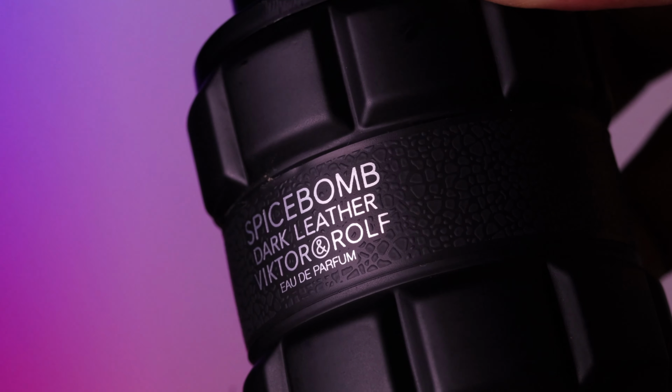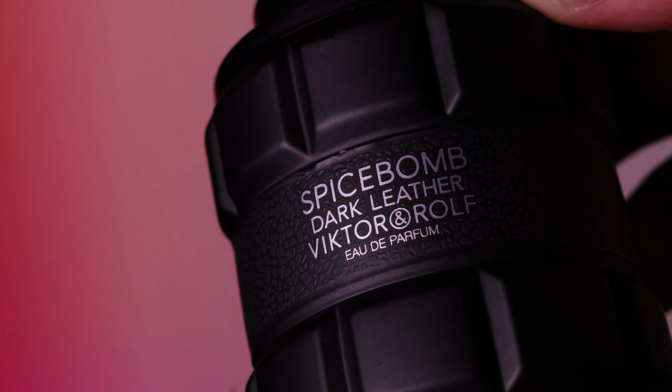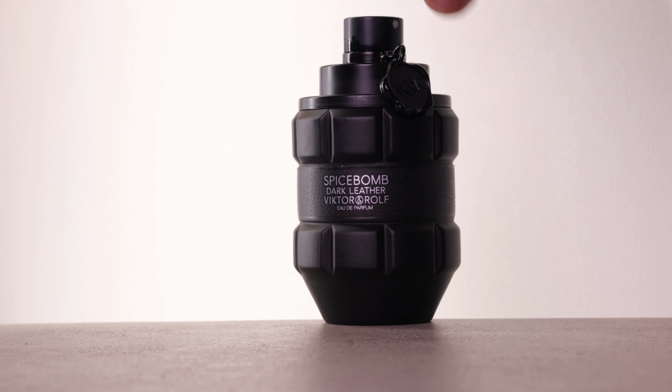But also not as dark as it says. I know it's the black packaging and dark's in the name, but that Creed was much darker than this. This is much lighter. Very nice. I like it. But it might be too intense for me, so we'll see about this one.